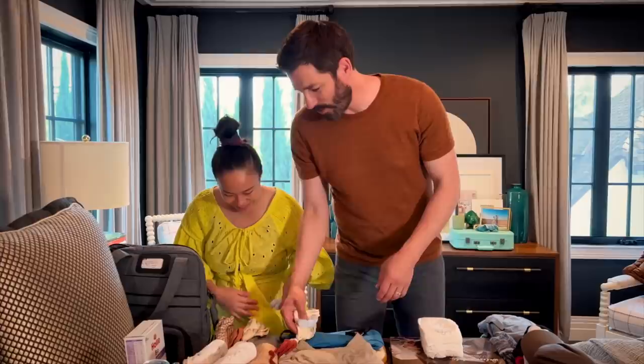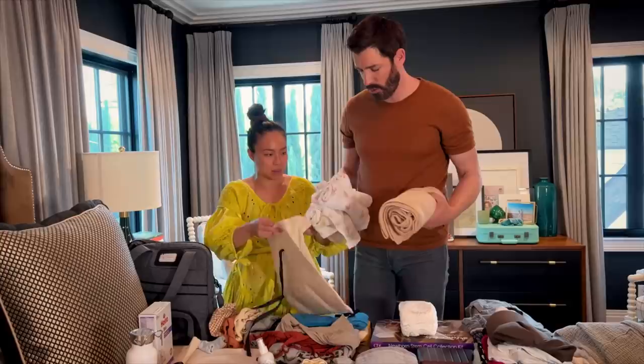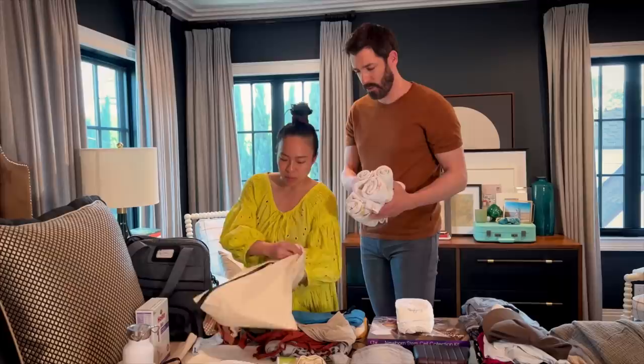Okay. So all of these are going to go in the bag. These look like the good size of a bottom of a bag. Or the swaddles and baby blankets. They're all and burp cloths. All in here? Yeah. Going sideways or? Like this so that we can see it.